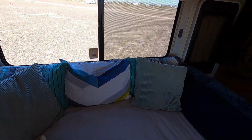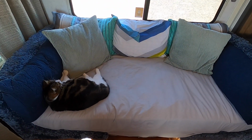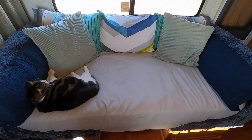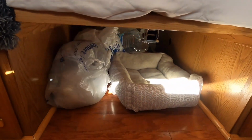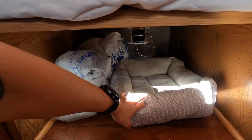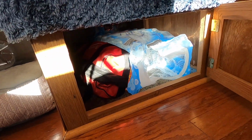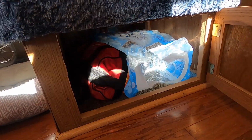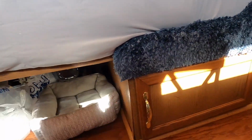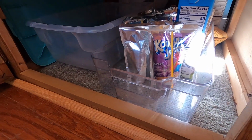This is our day bed where we just hang out. It used to be a dinette, but now it is specifically a day bed. Nothing else. Under here, under the day bed, we have some storage. So we have our cat food, all of our bags, and a cat bed. On the right side here, this is where we keep extra water, and Luke keeps his tools. And on the left side here, we keep extra drinks. So that needs to be replenished as well.